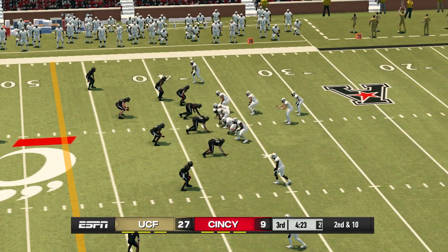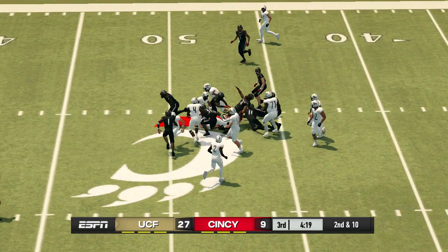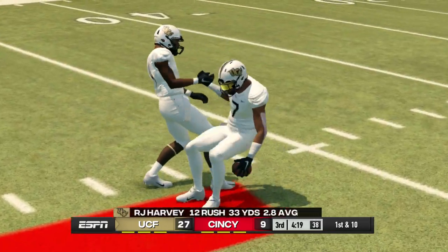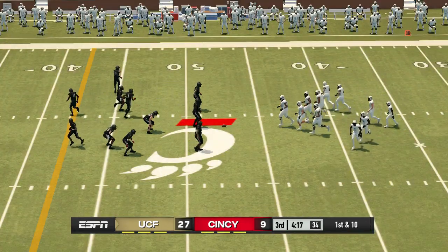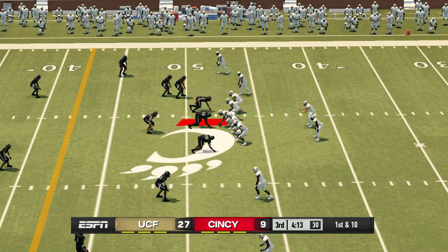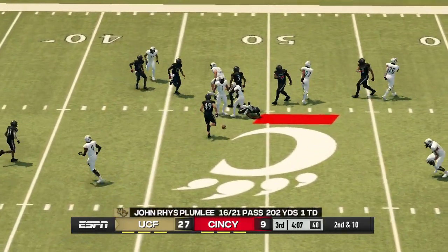Ready, green and hot. Makes it to the 47. If you can consistently run effectively like this, it'll force the defense to pay more attention to the run, and that creates chances in the play-action passing game. First and 10, ball on their own 47. Throws out and through his hands.